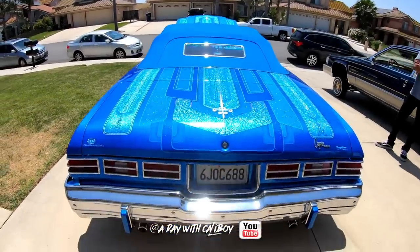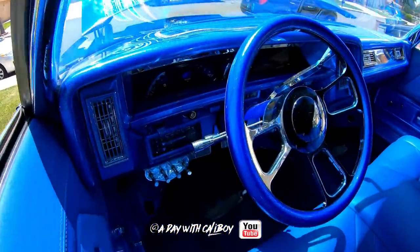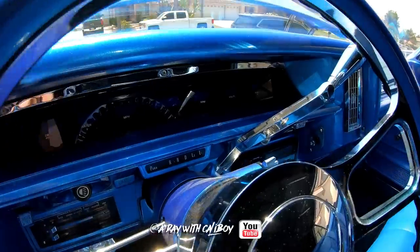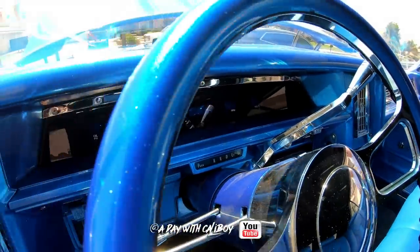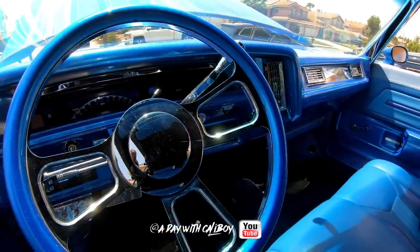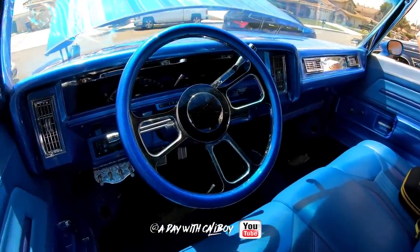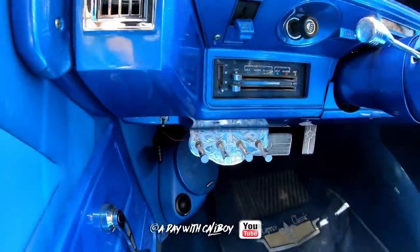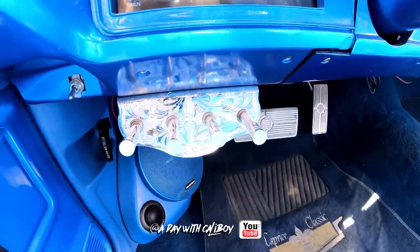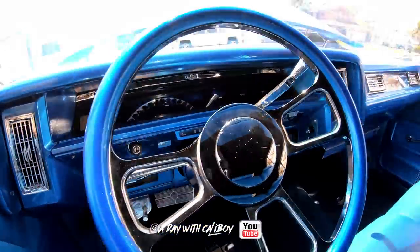Still one of my favorites right here. Okay, so you got the digital dash and everything on this one, huh? Yeah, Dakota Digital, and then Joe at California again did the interior. So he did the interior on this one, and the top. Man, nicely done, every little thing is done in this one.